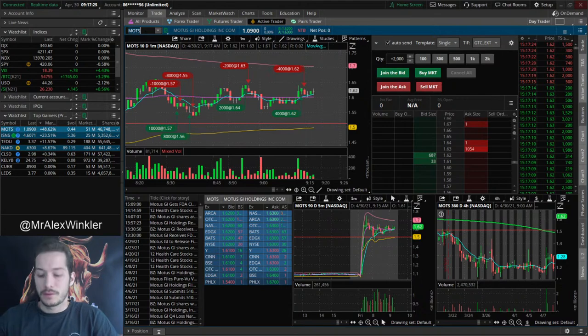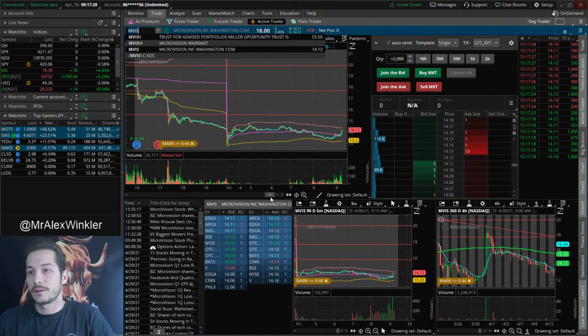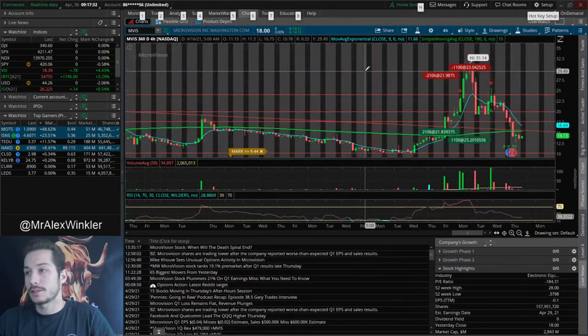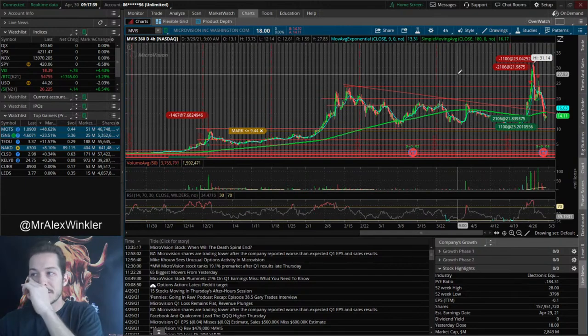MOTS trying again. I know MVIS is being called out. That's been a hot one these last few days. It's got a lot to work back up on though. It's pretty much been a sell-off ever since we had this action here. Huge, huge sell-off. Bit of a meme stock as well.